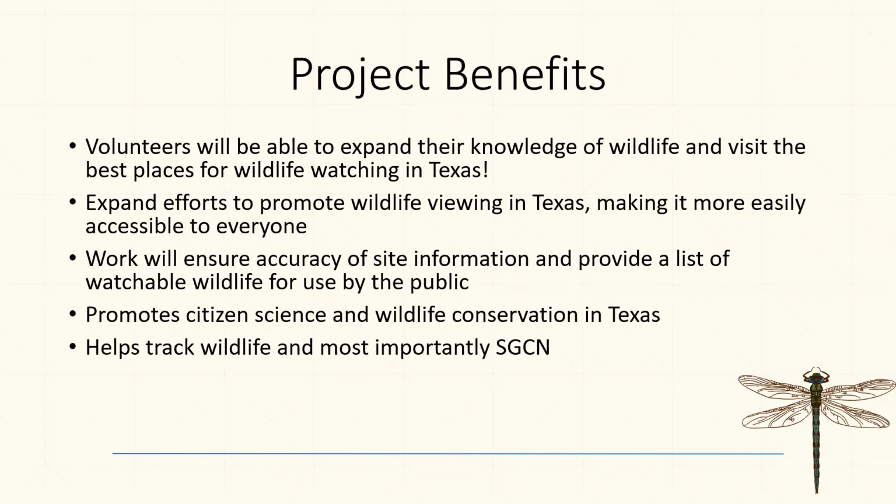So your observations, as I mentioned as well, will help us track wildlife across the state, and most importantly, the species of greatest conservation need that we have here in Texas.